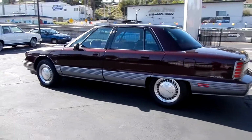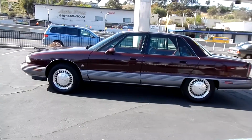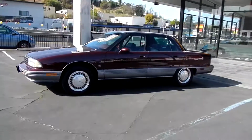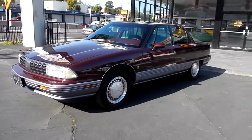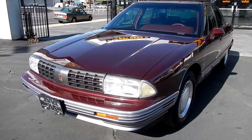One owner on this. I love a one and two owner automobile. You know, they always seem to care for them better. When you buy it brand new and pay the big money for it, you probably take care of it a little better, I think. Just kind of the way it goes. So, none other like it.